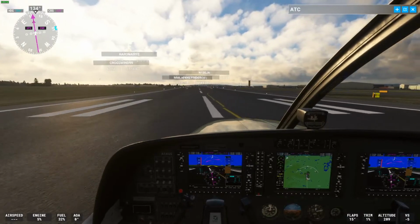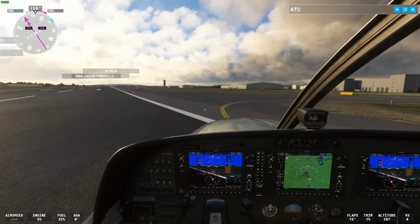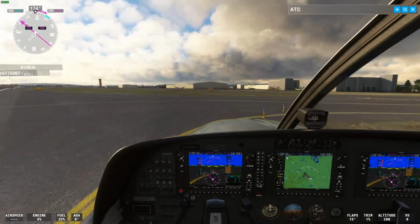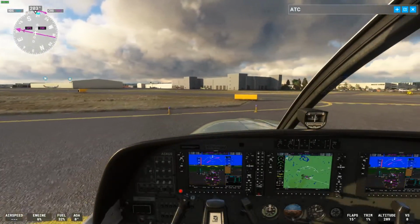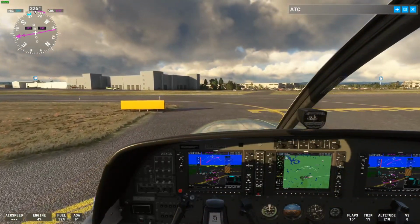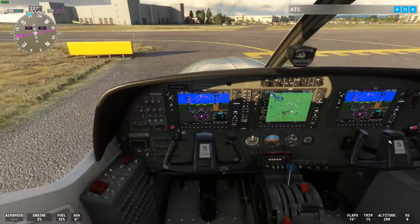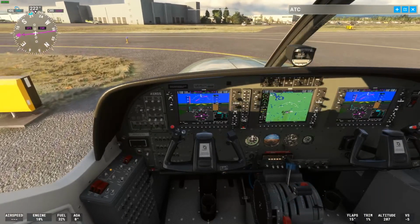Oh, I didn't think it was that hard. So we're gonna contact ground for your parking assignment, then shut down your engine. Go ahead and taxi off of here, clear the runway. We made it over there. Increase our throttle a little bit to get some taxi speed going.